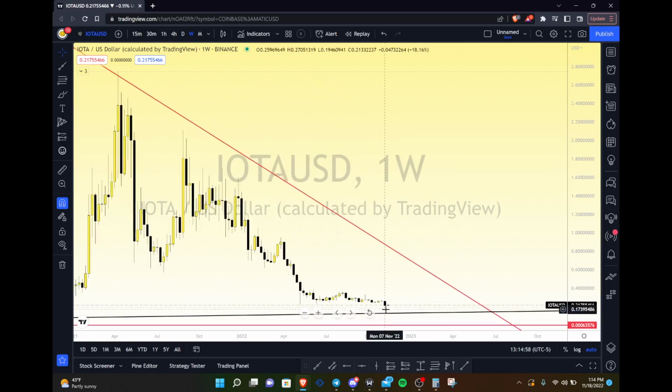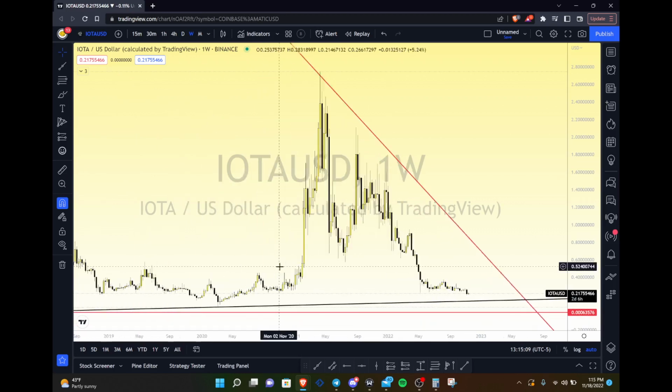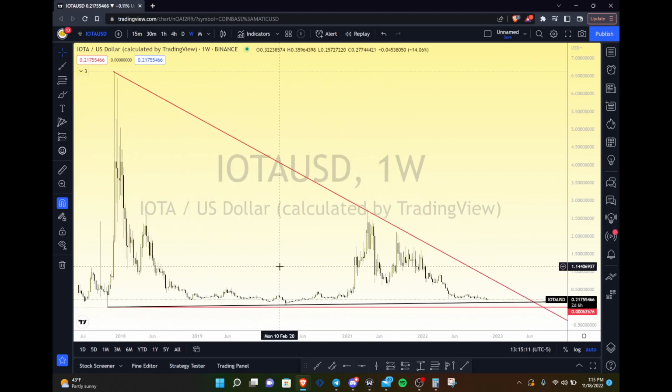There's still plenty of downside though, because we are looking at the weekly. We're at about 21 cents. The line is just at around 13 to 14 cents, maybe 12 cents. So that's still quite a percentage drop that's left for IOTA in my opinion.